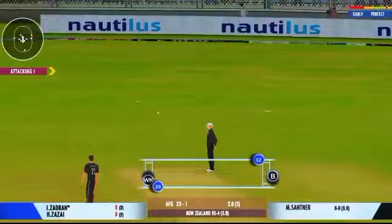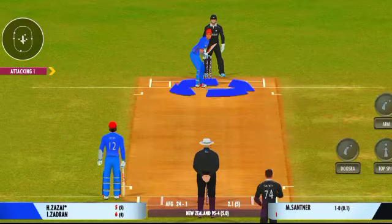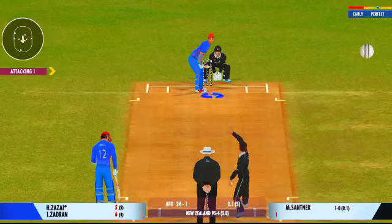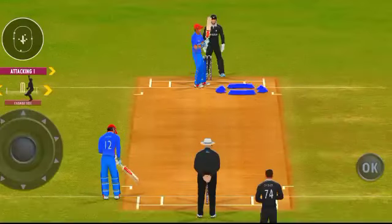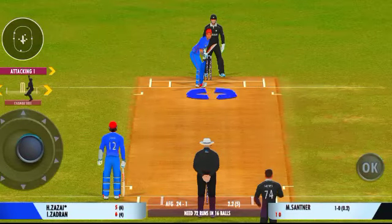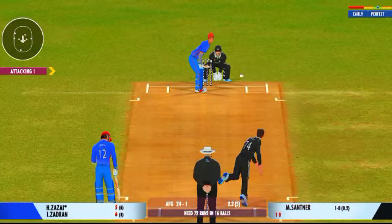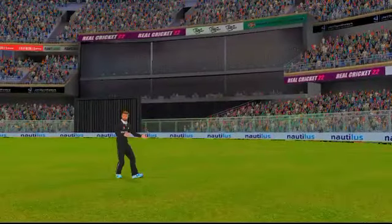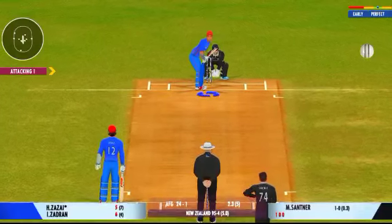Good shot for a single. Played away towards the fielder, no run. Played away towards the fielder, no run. But it seems like the bowler prefers to bowl from this end.